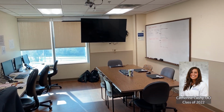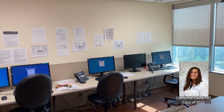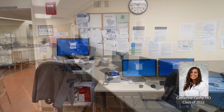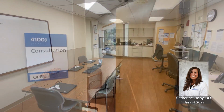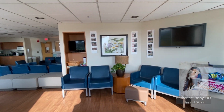Here is a clip of our resident workroom on 4 Blue. The structure of this room has since changed to ensure compliance with social distancing due to COVID-19. This is where you will work on your notes. We also have lectures in here at the beginning of your rotation to review common topics such as shock and ventilator management. We have a waiting room available on the floor that patients' families can use while they wait to see their loved ones.